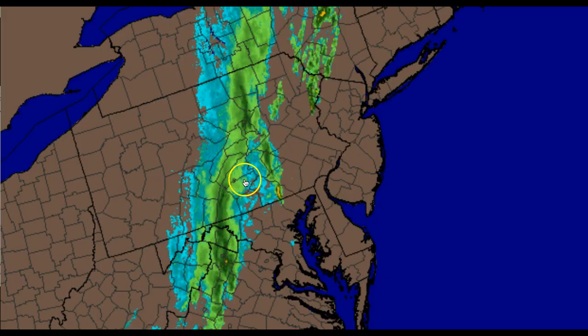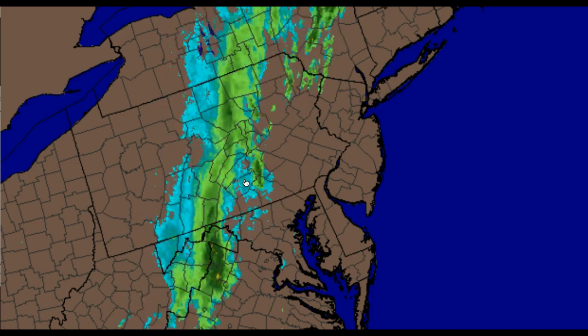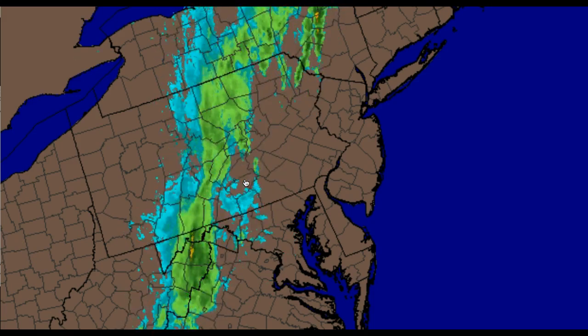So this area of rainfall will approach the coast, and it will weaken as the cold front moves through. These showers will be widely scattered, generally light, looking at a tenth to maybe a quarter of an inch in a few isolated locations. Some locations may not get any rainfall at all as this line moves through.